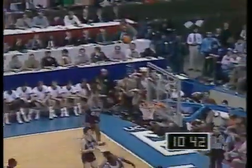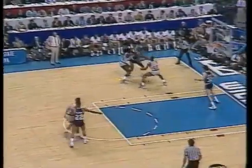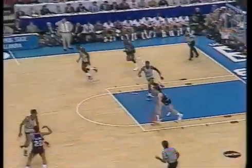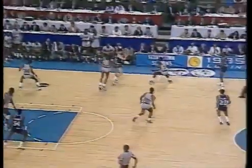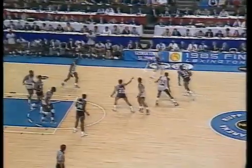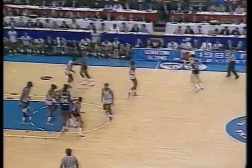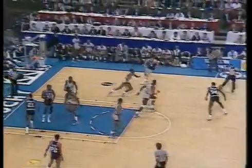Ewing sends it back to the corner to Williams, and he's 2 for 2 the last 2 trips. Now the double team's starting to give Villanova a lot of problems. Notice how they keep the double team on because they know they have Patrick Ewing in the back to protect. Will this pressure wear down Villanova? They are not as deep as Georgetown.